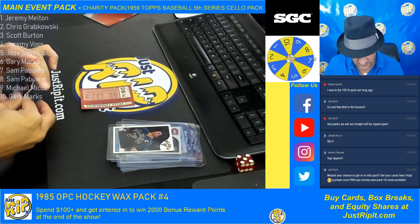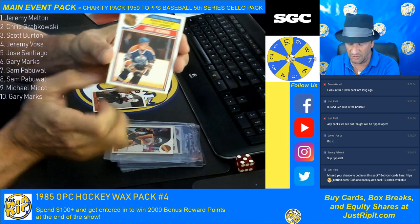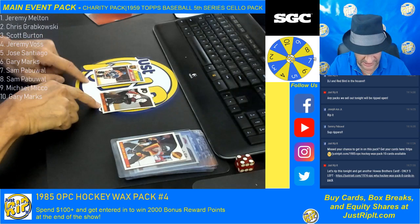And a bonus card. Oh, we got two bonus cards. Oh, wow, okay. We have Pelle Lindbergh and Jari Kurri, another Edmonton. Boy, we had two Edmontons in the Paul Coffey sticker and Jari Kurri. Jari Kurri is definitely part of that Edmonton dynasty. Okay, here's what we have to do: let's randomize first and second. First, we'll get Pelle. Second, we'll get Jari Kurri. We'll always take extra ones.